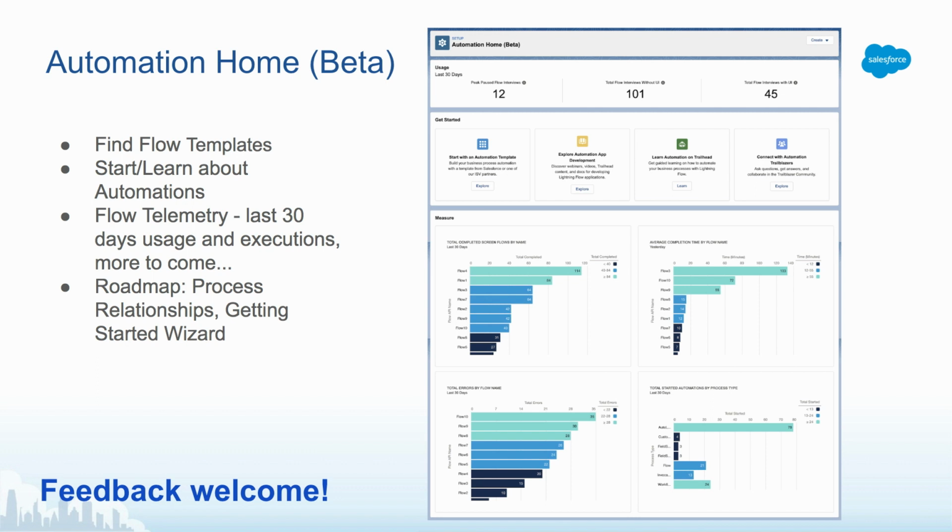And then finally, a getting started type wizard. There was a great session by my colleague Tim Peng, who's in the audience here today, on which automation tools to use. We'd like to take that session and basically bake it into something that anybody who wants to use Flow can use directly from our automation homepage here.